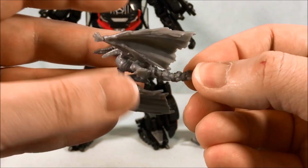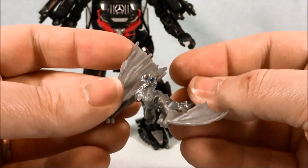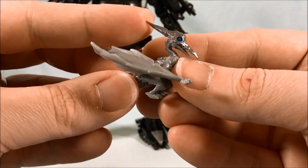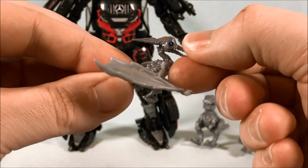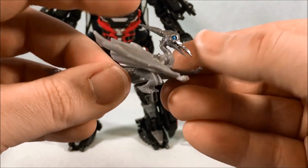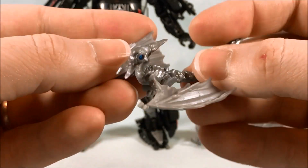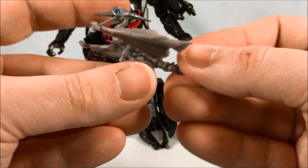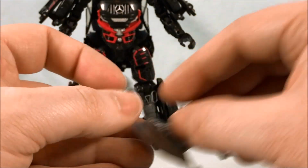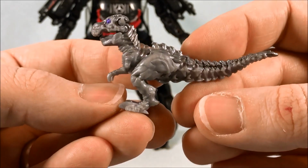He has leg movement down here with his tiny little legs. They move individually. And also the wings can move individually, and then you can open and close the mouth. It's not perfect. You can't get it all the way closed, but you can open it a little bit more. So I think that's kind of cool. The blue eyes are nicely painted, and he's a fun little dino dude.